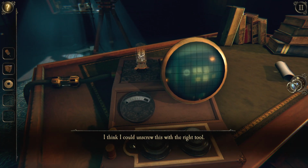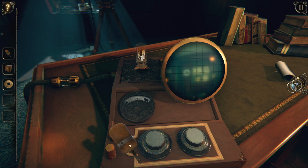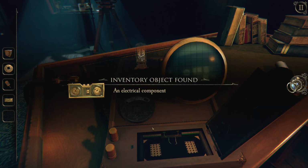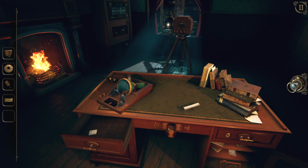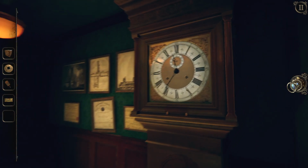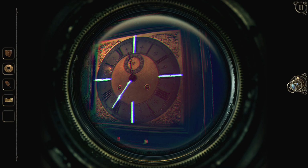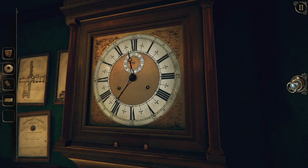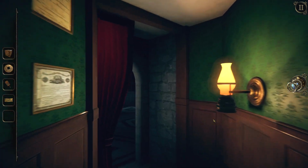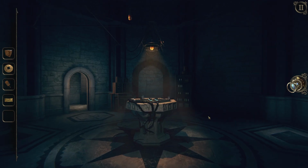Ooh. I think I could unscrew this with the right tool. I cannot believe we are figuring this out, considering how many rooms there are and how many options there are. This is insane to me. Okay, what is the deal with the clock, though? I'm really curious what I'm missing about this. Like I said, the only thing I can think of is that some of this is the hidden ending or whatever.